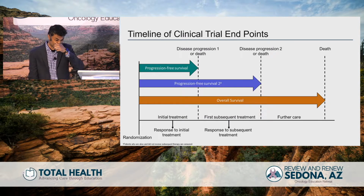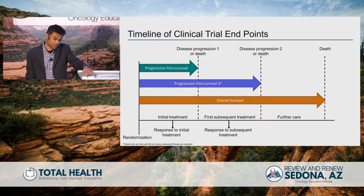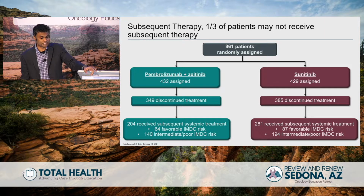So what exactly is PFS2? PFS2 is looking at progression-free survival from response to subsequent therapy. So the PFS is what we've seen before, and this data is looking at PFS2. So this was the actual study design. 861 patients were randomized, 432 received pembrolizumab and axitinib, 349 discontinued treatment, 204 received subsequent systemic therapy, 64 with favorable IMDC risk, 140 with intermediate or poor risk disease.